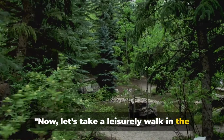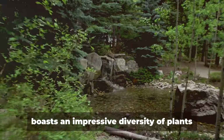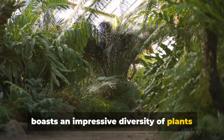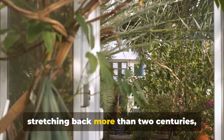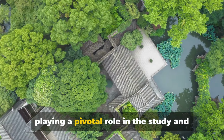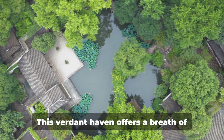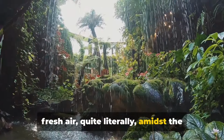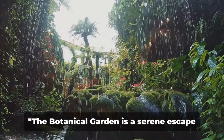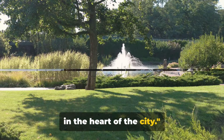Now let's take a leisurely walk in the Botanical Garden. An oasis of calm and beauty, the garden boasts an impressive diversity of plants from around the globe. It's a living museum with a history stretching back more than 2 centuries, playing a pivotal role in the study and preservation of plant species. This verdant haven offers a breath of fresh air, quite literally, amidst the urban hustle and bustle. The Botanical Garden is a serene escape in the heart of the city.